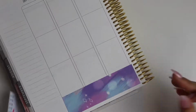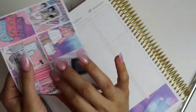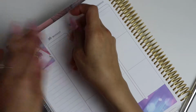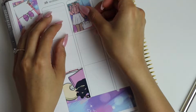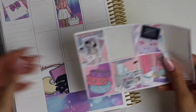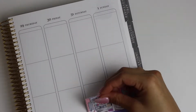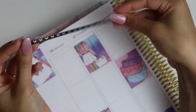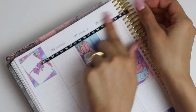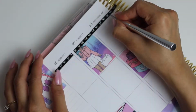So I started out by laying down my bottom washi, and I had already used the headers that came with the kit and the date covers, so I decided to keep this kit a little bit more minimalistic, and you'll see what I mean in a few seconds here. First I just lay down my full boxes, and I love the scene of the girl on the bed. It is always one of my favorite parts of this kit, so I made sure to keep those two stickers together. Then I used Simply Gilded washi to create headers, so I just used this black holographic one.